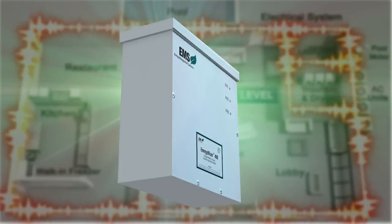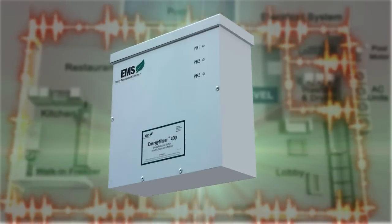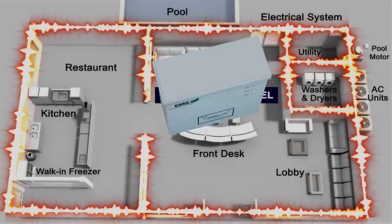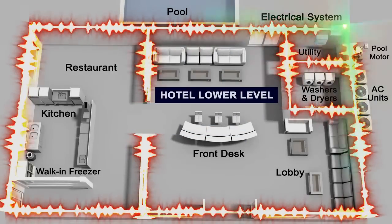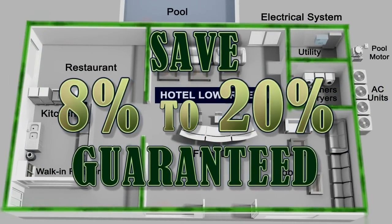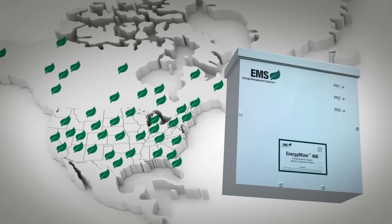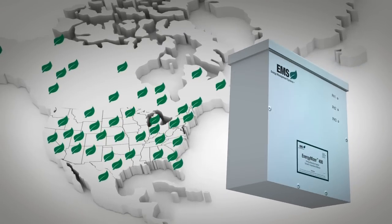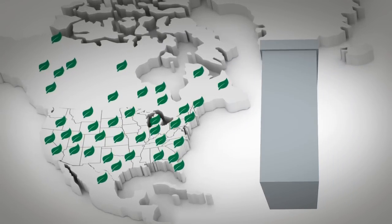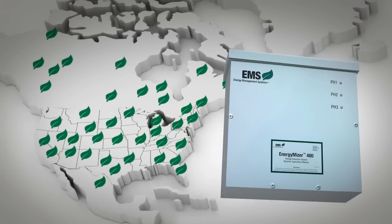The EMS Energy Reduction and Conditioning System, developed by EMS, a global leader in energy management systems, is an advanced technology that guarantees to save 8 to 20% on your electric bills each and every month. With over 5 years of market dominance and hundreds of satisfied customers, the EMS is the leading capacitance-based reduction system in North America.